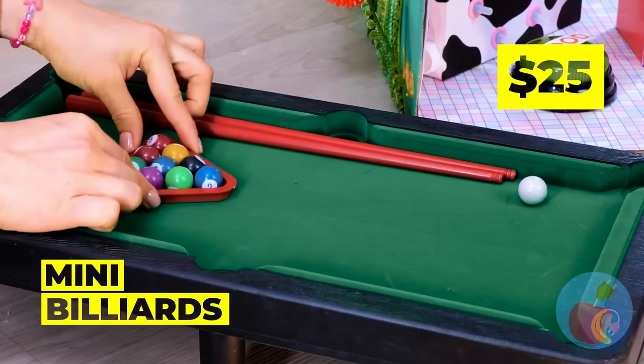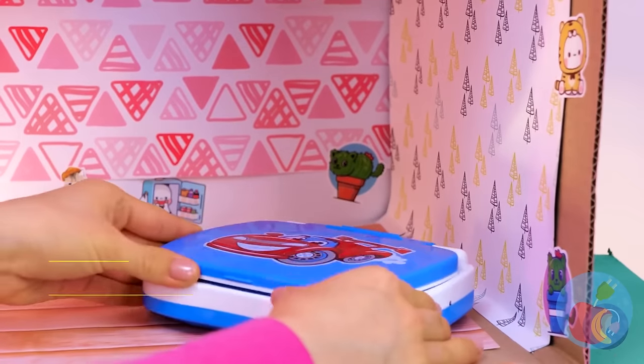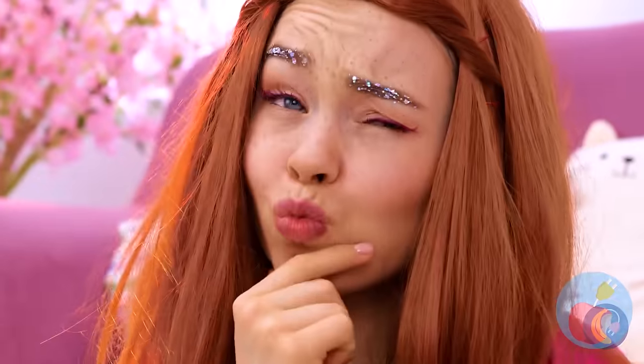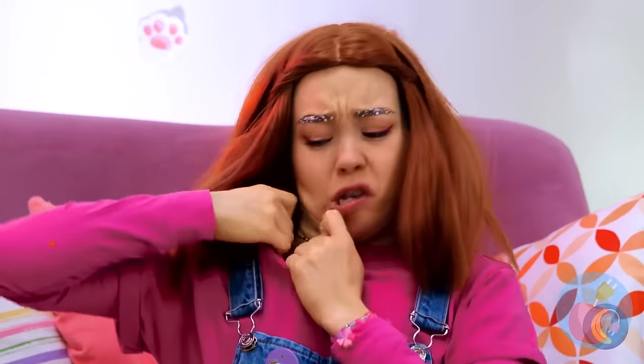Anyone in the mood for tiny billiards? He'll write the great kitty novel on this. What else? Here's an idea.